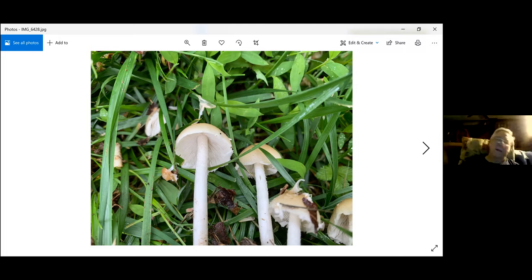Mica caps will lose the little mica flecks sometimes when it rains. But one major difference is going to be the Coprinellus micaceus group. There are like two or three species in the group. The caps are pretty strongly striate, and the striations are fairly long. These guys have either very faint striations that are not very long, or not striate at all on the caps.